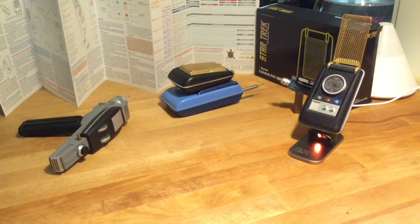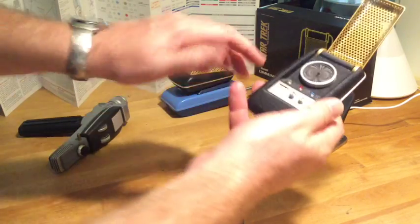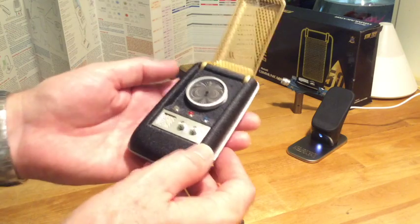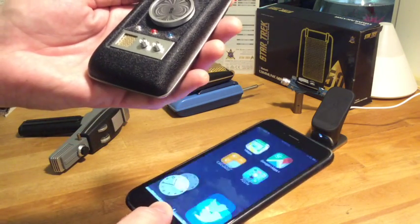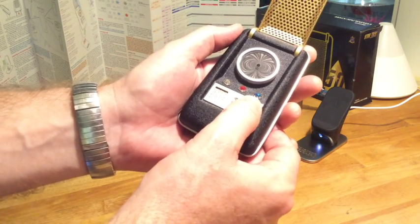You can also get your phone to play music through the communicator as a Bluetooth music device. And to get the music started, let's see if it'll work with my... I'll unlock my phone, because sometimes it asks you to unlock the phone. You press this button twice to start the music.